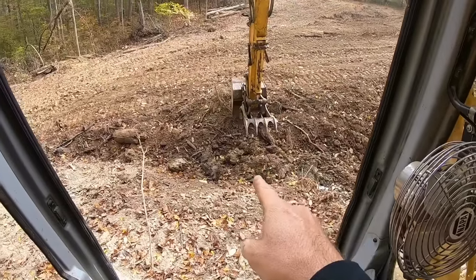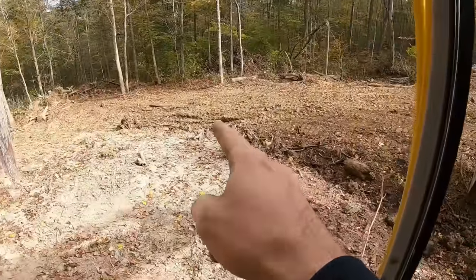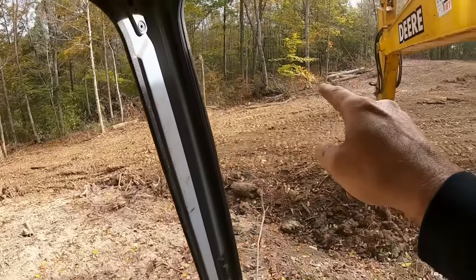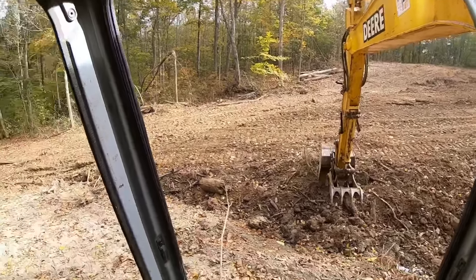He gave me my first assignment, which is kind of how the day is gonna go, and I'm pretty excited about it. We're gonna get the rest of this ditch cleaned out, go over there and clean up a little bit of that stuff around the edge. He wants to pull that firewood out just so we can get to it later. Let's get it done.